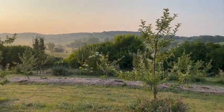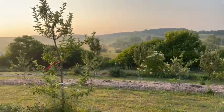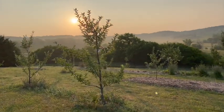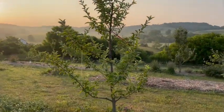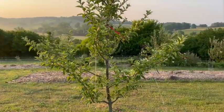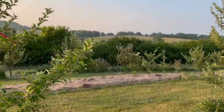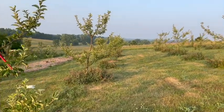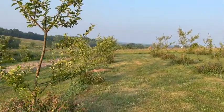The Candy Crisp are finally making it out of the damage that they received from the deer. You see this one, I'm shaping it right now, but it's looking good. I'll show you this John of Gold.